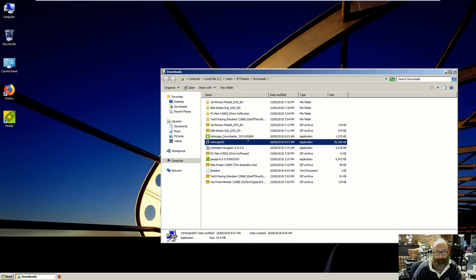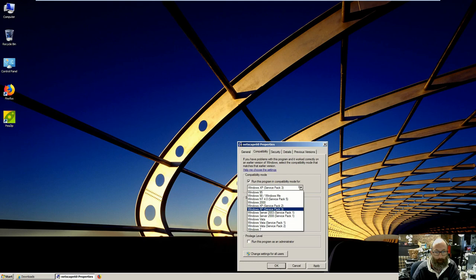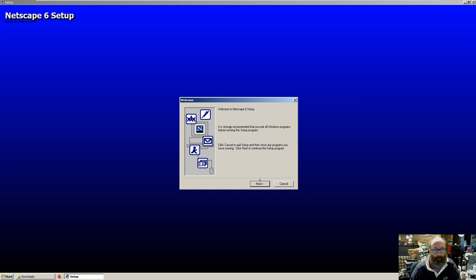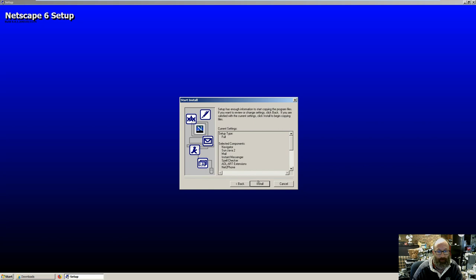Now, the reason I'm using 32... I don't think it did it. I might have to run it in compatibility mode. Hang on. Unblock. Apply. Let's see if I can run it in compatibility mode here. I may not be able to do this. We might have to look at 9. Yes. There we go. All right. That's a bit better. We'll go with a full install. Yes, I do want to create it. Let's see what happens.